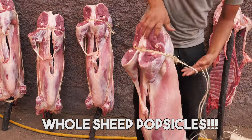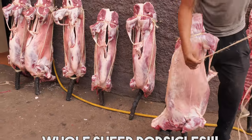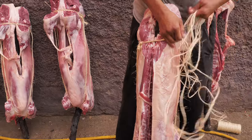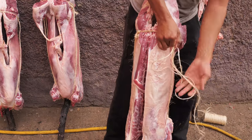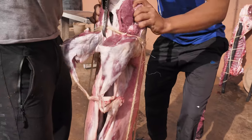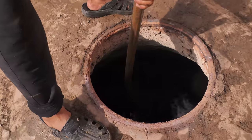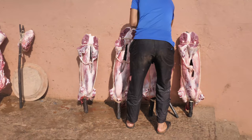Look what we got here, guys. We got a full row of sheep popsicles. There's like 7 or 8 sheep here, and you can see all the fat, and we're just wrapping them up. The legs and the thighs go inside so they don't get burnt, and we're gonna put them one by one in that deep coal oven in the back. This is amazing. This is truly amazing. It's gonna be true Moroccan meat delight.